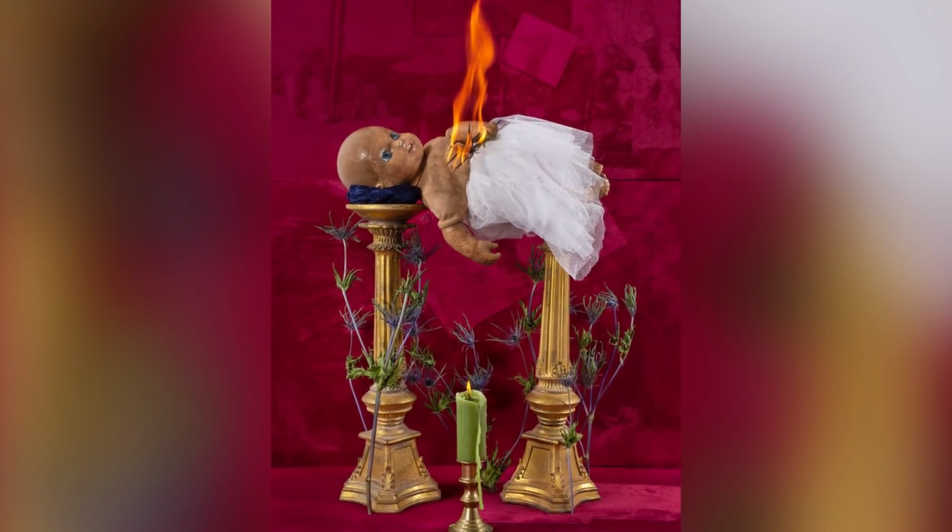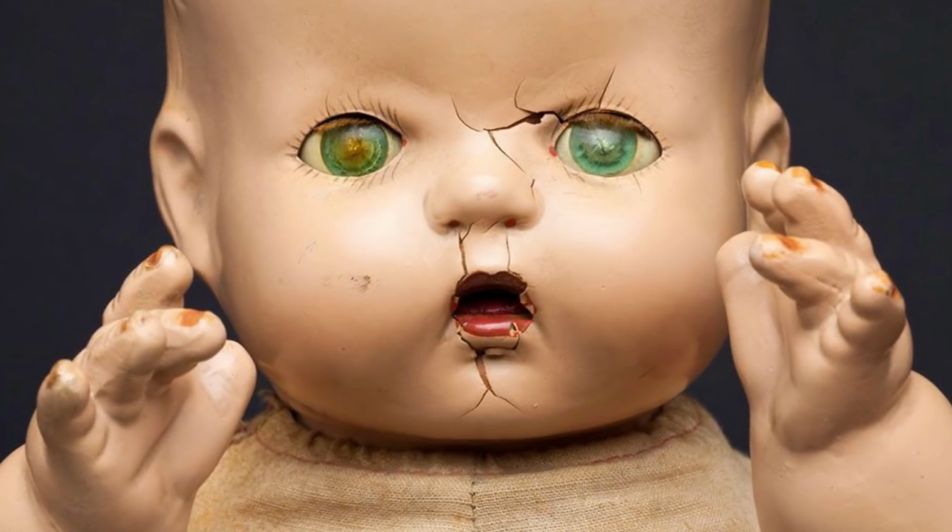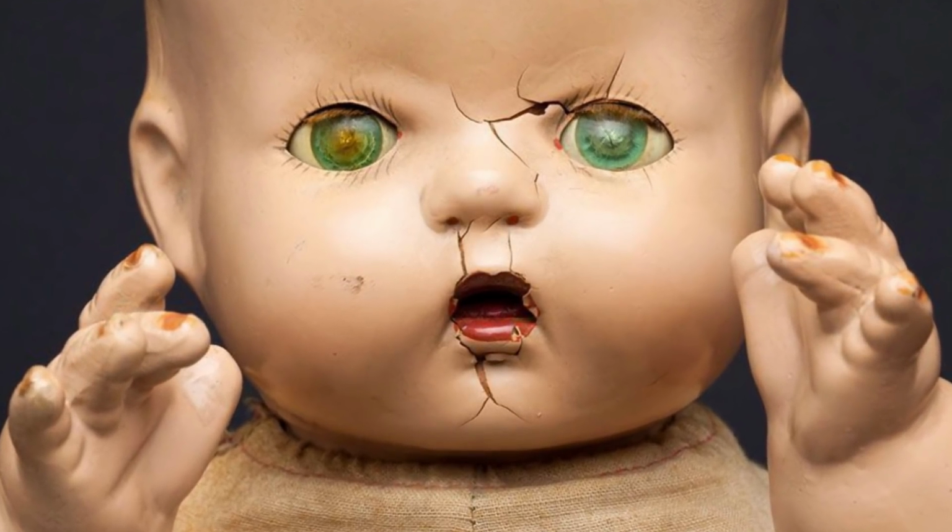Holy moly. The seller left a little disclaimer saying that she can't take responsibility for whoever buys it, but it did indeed sell. Final asking price? $57.50. Huh. I would have thought a genuine haunted doll would go for a little more. Maybe with a more sensational backstory. We'll see where it goes next.